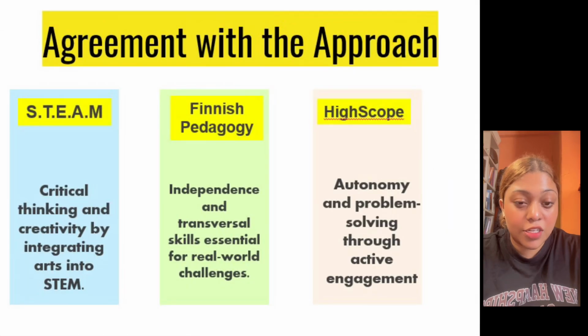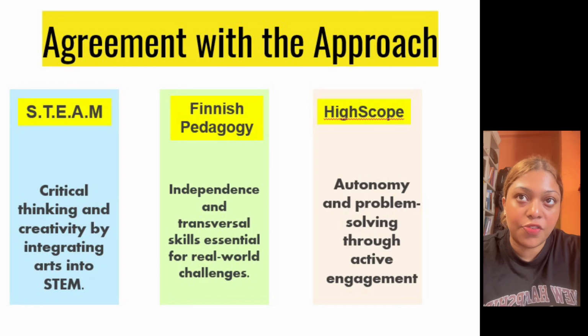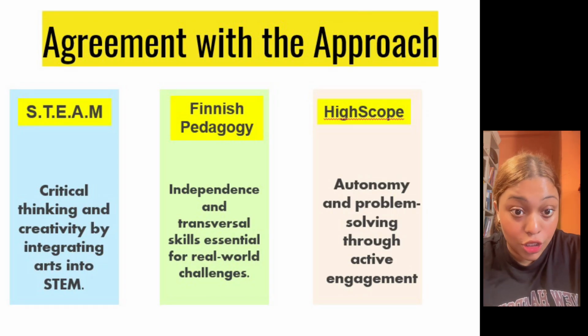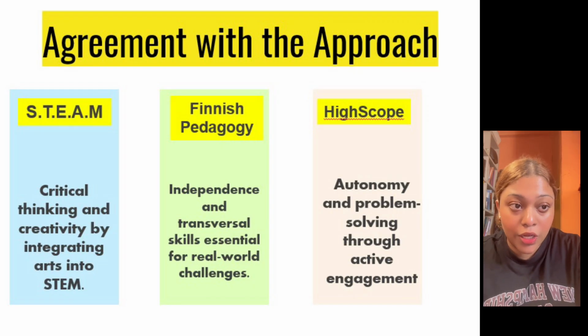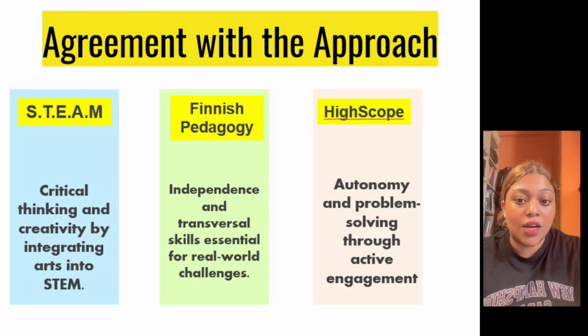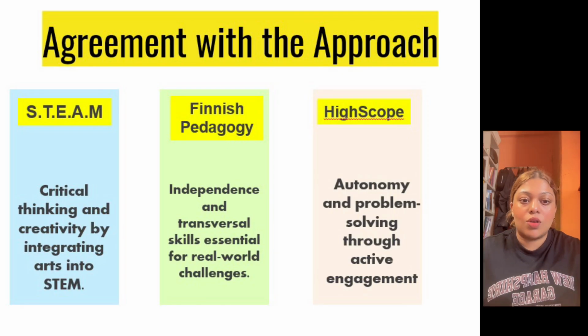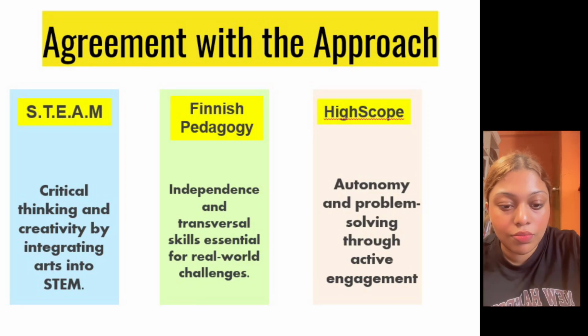As a preschool teacher, I literally agree with this proposed integrated curriculum framework that combines STEM education, Finnish pedagogy, and the High Scope approach, because it provides an overall comprehensive and well-balanced approach to the early childhood education field of study. I feel children need all of this equally, so they can be equipped with 21st century skills, which I think is very crucial.